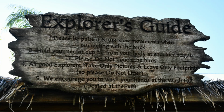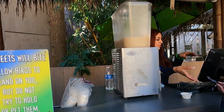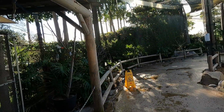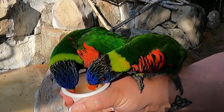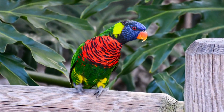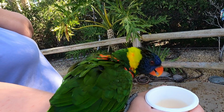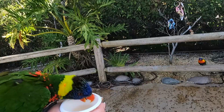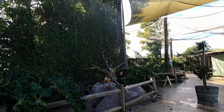Speaking of birds, there was a lorikeet enclosure. Time to feed the birds. Okay. These rainbow-colored, nectar-loving cuties are incredibly social. Even the wild ones are often open to eating out of your hand. But be aware, your hand is not the only place they will land or peck. I can see how this could get to be extremely overwhelming. Okay, so they are everywhere.